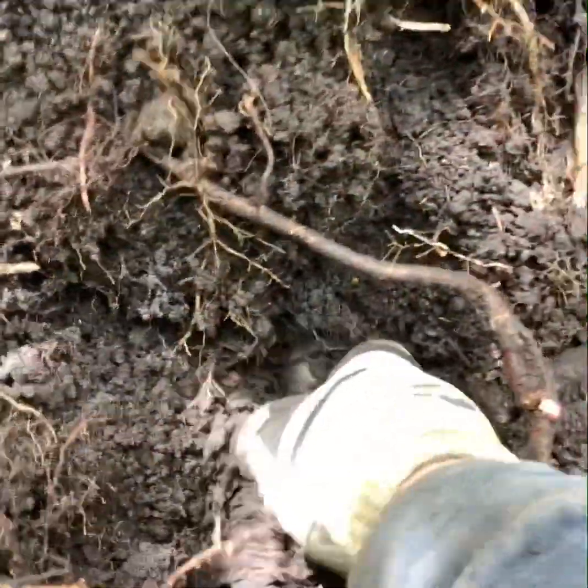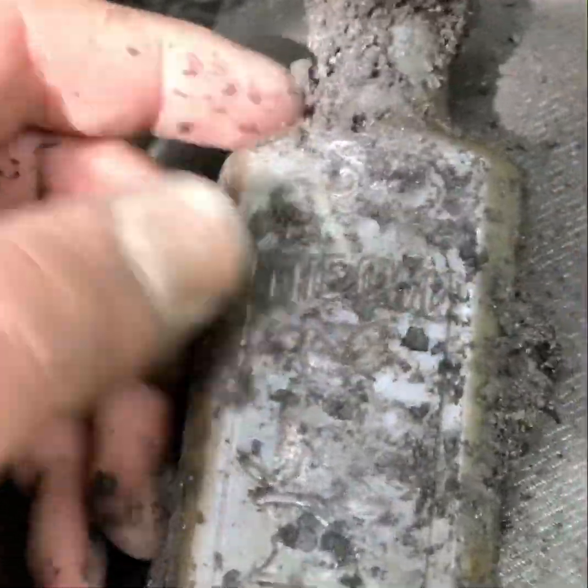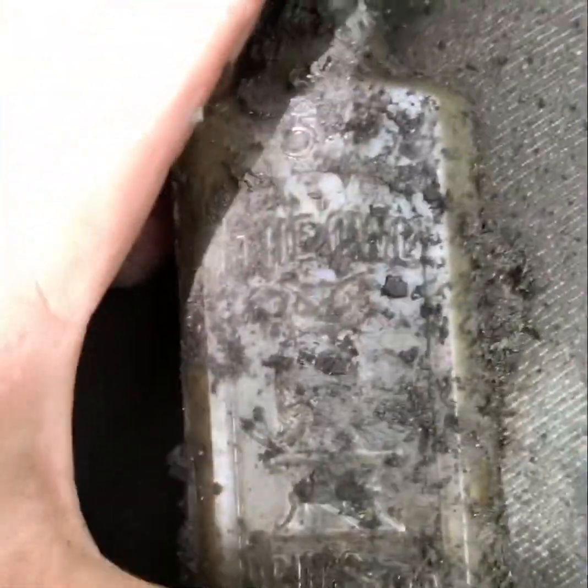A little patent medicine. Haven't pulled it out yet. Let's see. Oh, this looks like a, yeah, Castoria. All right, I just found something to definitely get excited about. Have not cleaned it off yet, but I know what this is. Let's give it a wipe.